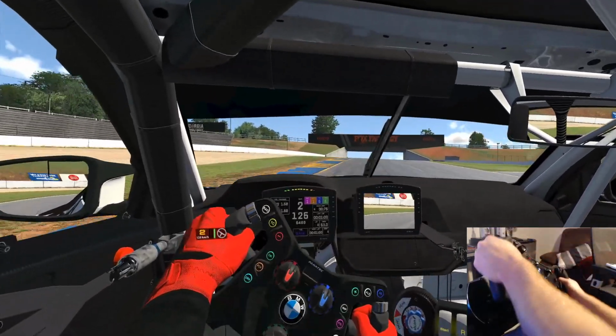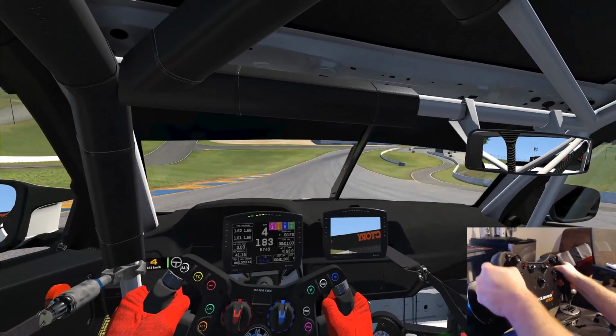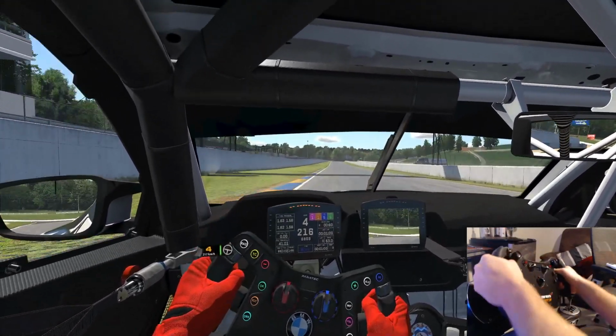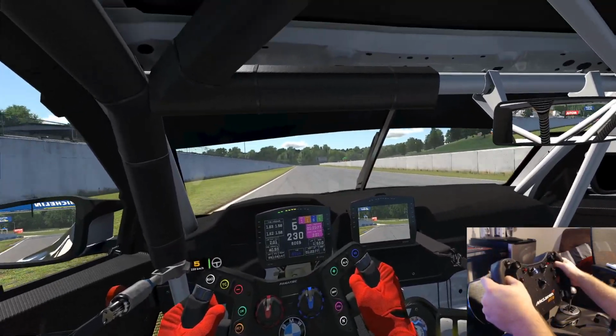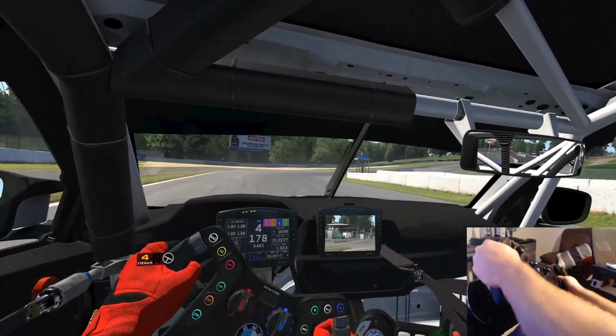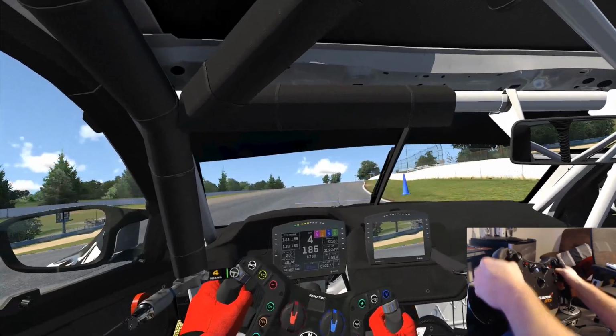Do a little bit of liftoff to get the car to rotate, and then power back down to get the rear end around the corner and straightened out here. Definitely flat out through here. So 122, let's go ahead and try to set one more lap here. I actually don't really know where to brake there, in all honesty. That seemed better than last time though.